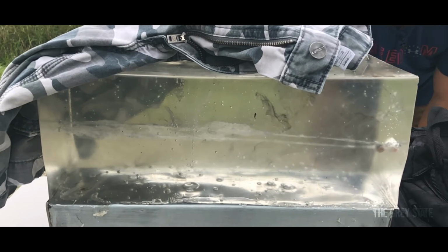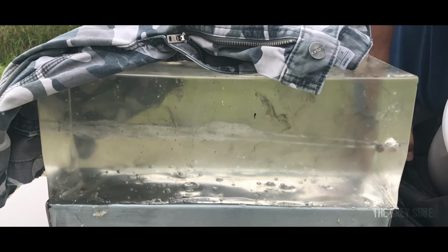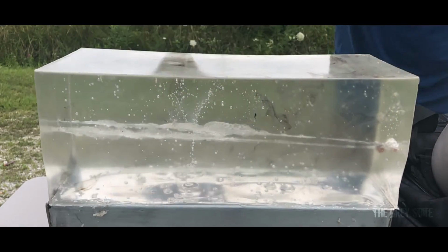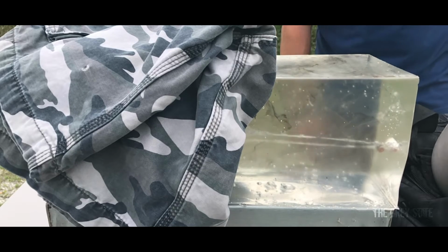It did tumble. So let me poke around here and see if I can't find this round where it went. I have no idea. I did hear a ting, which was kind of interesting after I shot. So hopefully I didn't lose it. But let me see if I can find it.